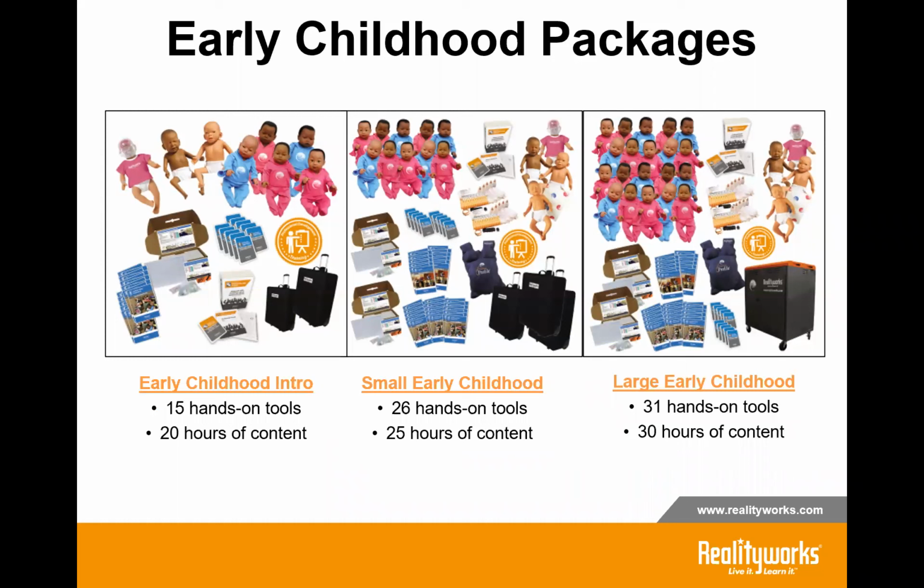All right, so now I'm going to dive into all our available packages. It's going to be a really brief introduction on all of these. Since Realityworks started with the Real Care Baby about 30 years ago, I'm going to start with our package for child development and early childhood programs. These packages are great hands-on resources to really provide students with the relevant learning experience. We have 3 packages that work with a variety of program sizes and budgets.